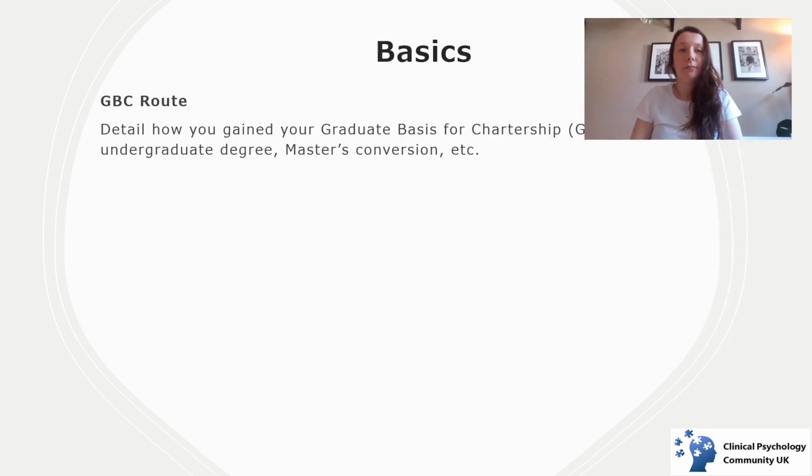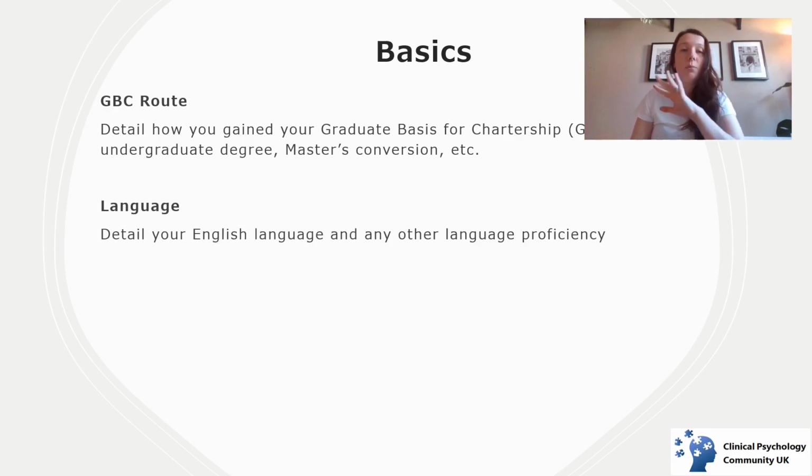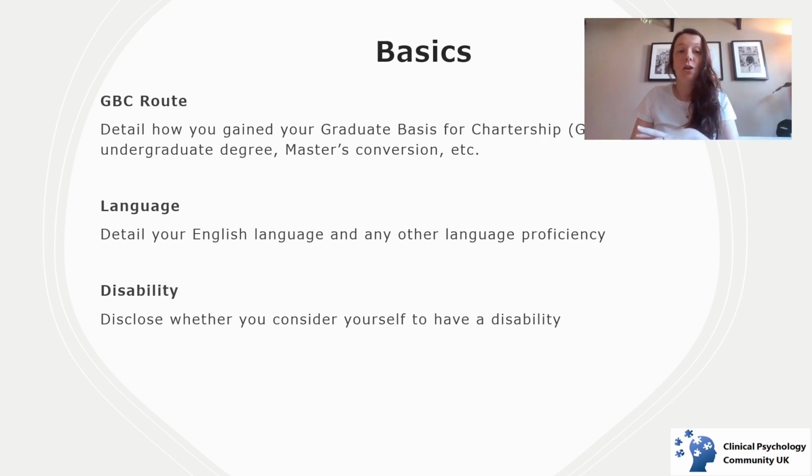So the basics then. GBC route, detailing how you gained your GBC. Language, you're putting in English language and any other language proficiency. And disability, you are choosing to disclose whether or not you consider yourself to have a disability. Some courses run disability positive schemes, I can't remember what they're called, where anybody that meets the minimum criteria and also discloses a disability will be invited to interview. I don't know how many courses do that, and it will say on their website whether they do. It's up to you whether you disclose. You absolutely do not have to.